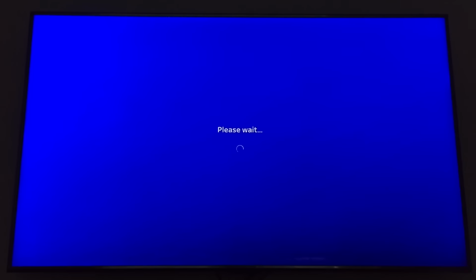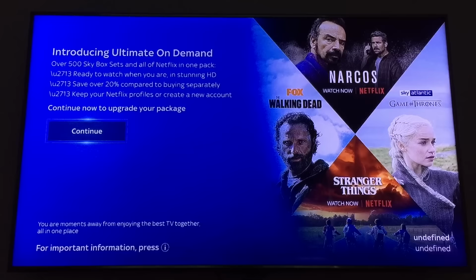You'll like, based on what you've watched before. Swipe down to quickly access your most recent recordings. Simply add channels to your favourites and get to them straight from the home screen. 500 box sets. And in continue watching, you can find shows and series you've already started. Ready to watch when you are. Installed in HD. 20% compared to buying separate.